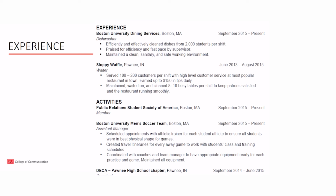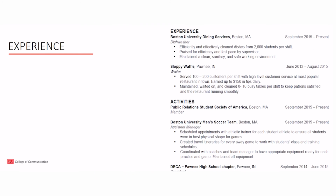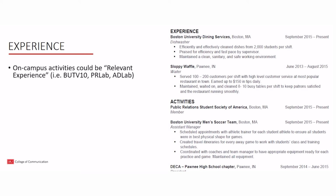As a freshman, you're allowed to have these activities from high school. But remember, come your sophomore year, you should remove them because employers are more interested in what you're doing now in college and what opportunities you're taking advantage of. For all students, freshmen, sophomores, juniors, seniors, even grad students, keep in mind that a lot of on-campus activities could potentially be relevant experiences. So if you're participating in BUTV 10 as a film student or journalism student, list it. Show the skill sets that you're acquiring and how you're using them actively.